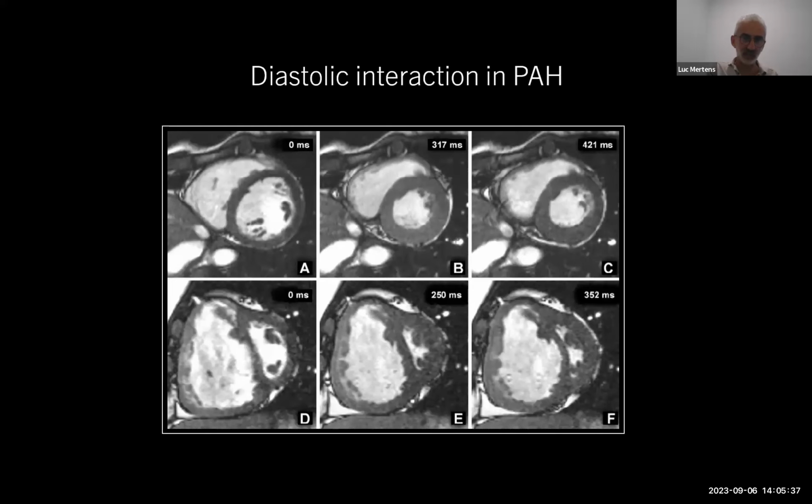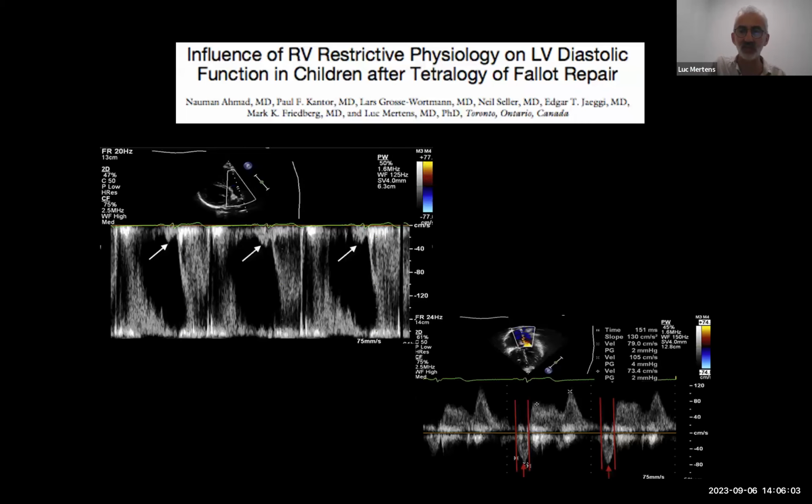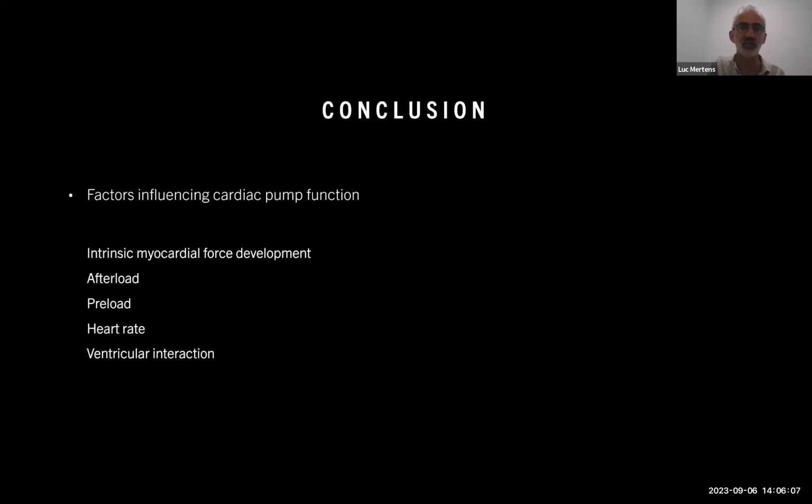This systolic-diastolic interaction becomes extremely important in patients with pulmonary hypertension. For instance, when you're treating in the NICU, you have to understand how pressure buildup within the RV interacts with pressure buildup within the LV, and how filling of the LV is influenced by dilatation of the RV. So this crosstalk between the two ventricles is very important in understanding cardiac physiology, especially in newborns with pulmonary hypertension.